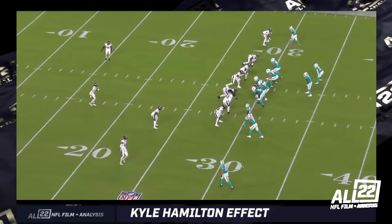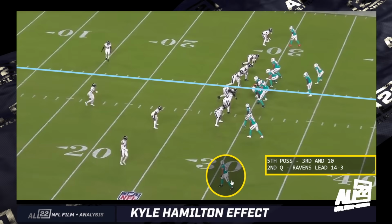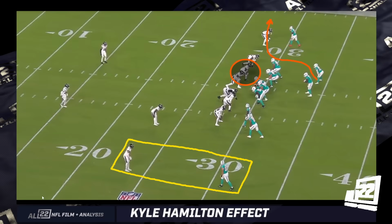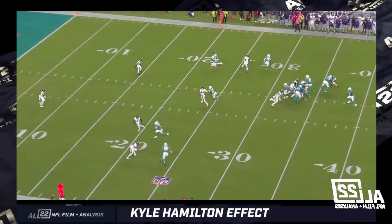Throughout parts of the first half, Miami was either trying to avoid Kyle Hamilton, number 1, or number 2, just search for ways to be able to find matchups that they could win. In this case, they've motioned the tight end out on this 3rd and 10 on the 5th possession and got Kyle Hamilton to move out with them. So they've elicited the coverage paradigm, or coverage structure, I should say, from the Ravens, confirming that it's man. Really nice job by Roquan on this route from Achane emanating from the backfield. 3rd and 10, like I said, and they've figured out that it's man coverage, so I think Tua knows where he wants to go with the football.